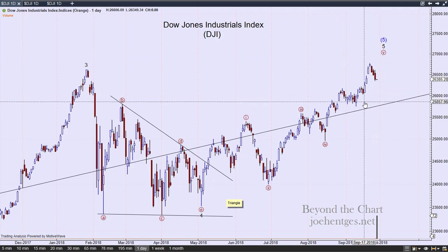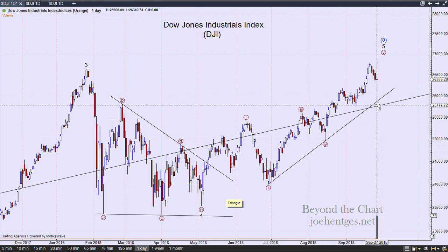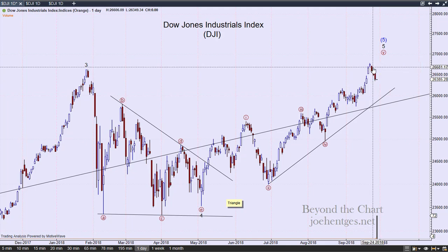We continue to push down, and you know what I think I'm probably going to do with this scenario is go ahead and draw a trend line. If we start to break down this trend line, then you get to sit back and say, okay, this high is probably in, but right now I would mark this as a tentative high.